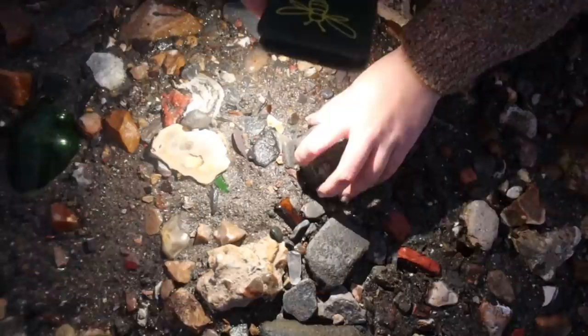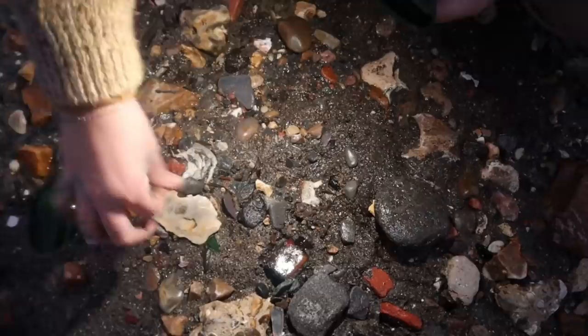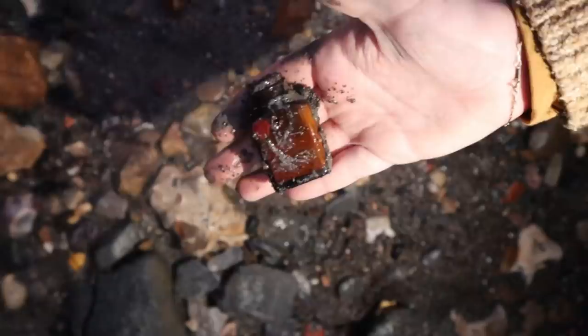Oh. It is complete. It's a tiny little one. It's a little brown one. Oh. It's got a screw top though. Yeah, it's really cute though. I'll leave it there. We like screw tops though, do we? We do. I'm going to take it because I really like it. I don't care if it's not as old. It's brown. Amber. Nice. Pill pot.